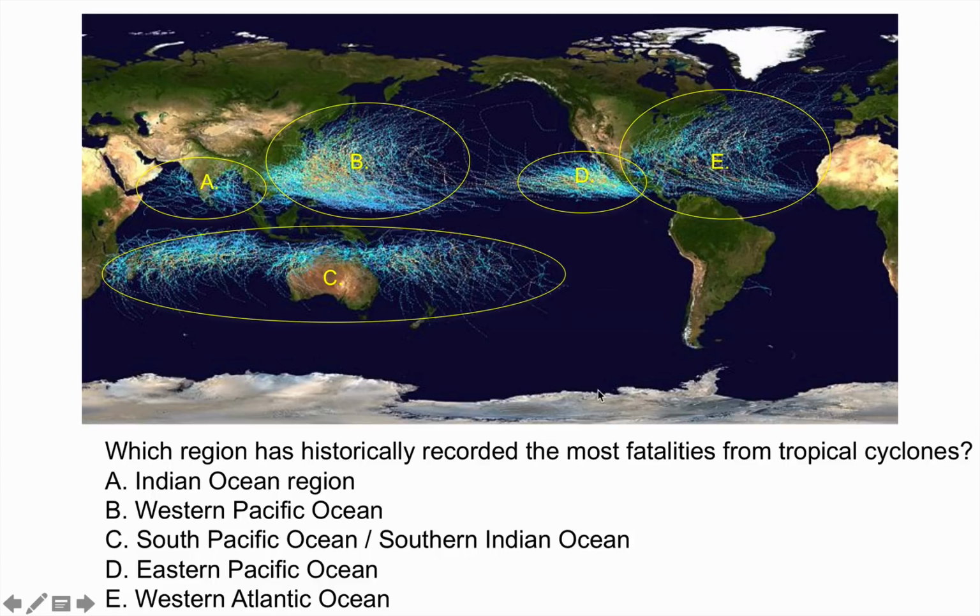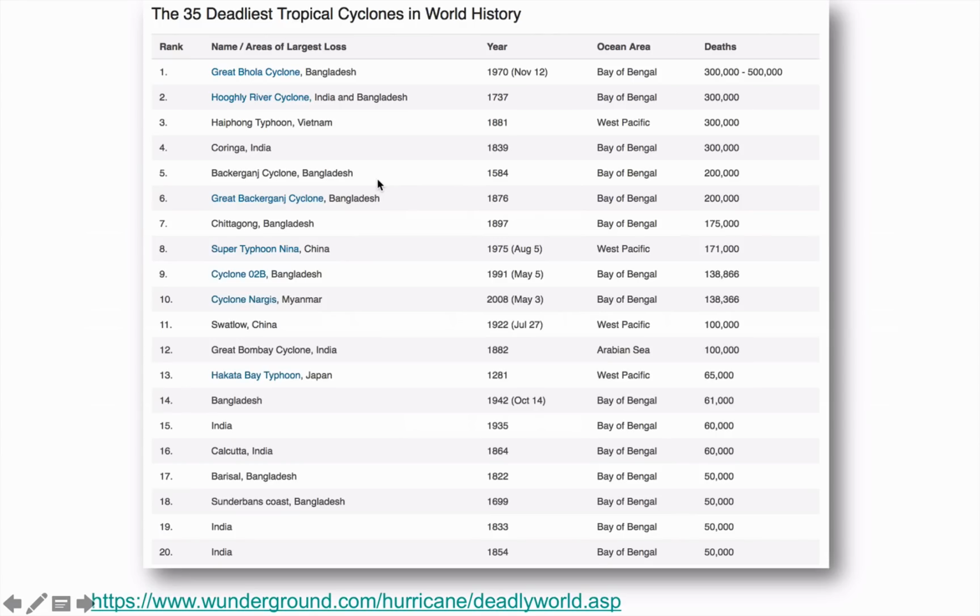Now, when you look at this, you might be saying, wow, it's got to be here in B. I mean, just look at all of the cyclone tracks. This is the most active basin there is on Earth, the Western Pacific. But check this out. This is a list of the 35 deadliest tropical cyclones in world history. Are you ready? Bangladesh, Bangladesh, Vietnam. India, Bangladesh, Bangladesh, Bangladesh. China, Bangladesh, Myanmar, China, India, Japan. Bangladesh, India, India, Bangladesh, Bangladesh, India, India.